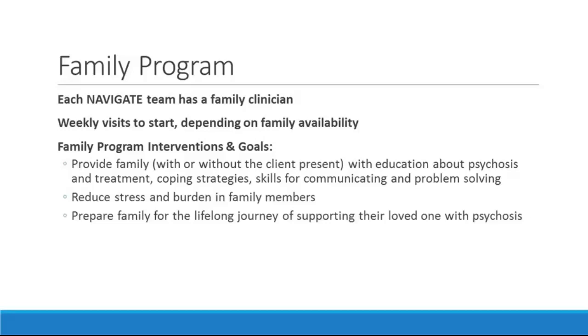And within this, we talk a lot about the particular impact that an individual having psychosis has, there's a ripple effect that it then has on the family. So the goal is to help reduce that stress and burden on the family so they have more of what they need to be able to feed that support back into the client who has that first episode. Because we also know that these tend to be lifelong conditions, we want to make sure that we're helping shore up this support system for this lifetime of supporting and being there for their loved one with psychosis.